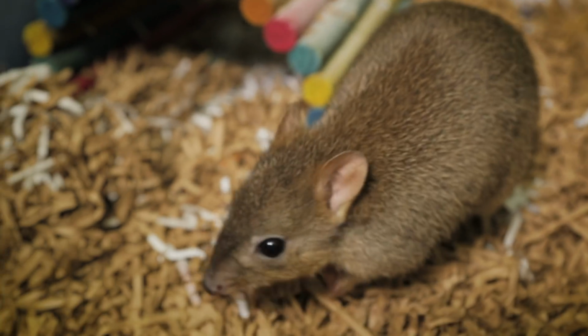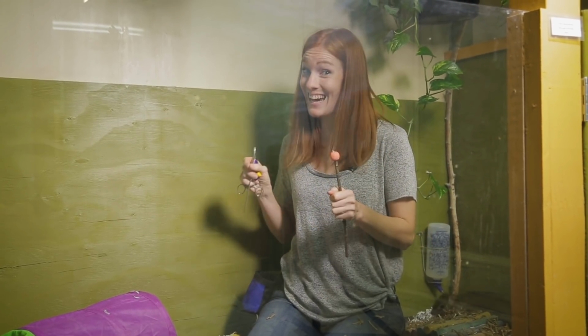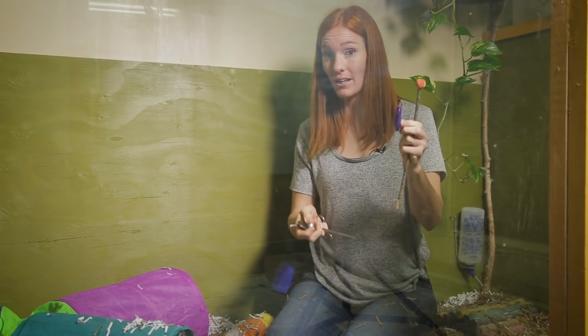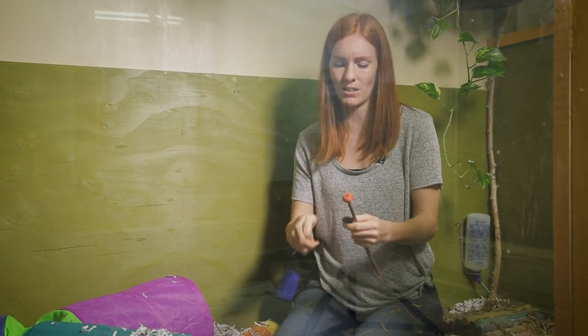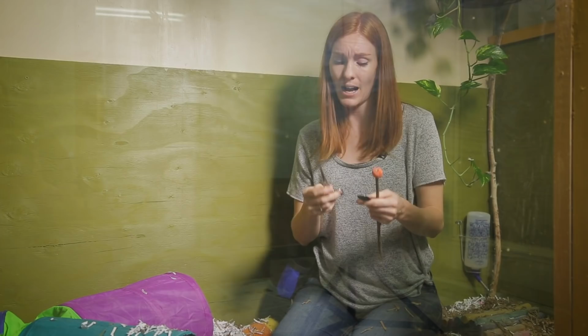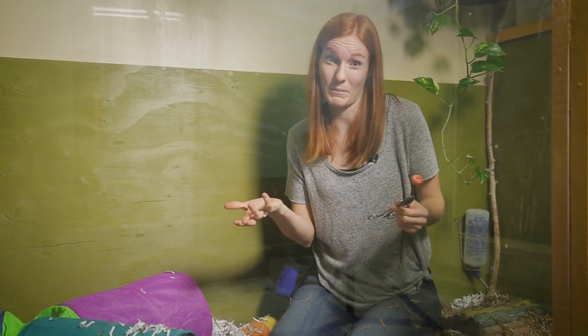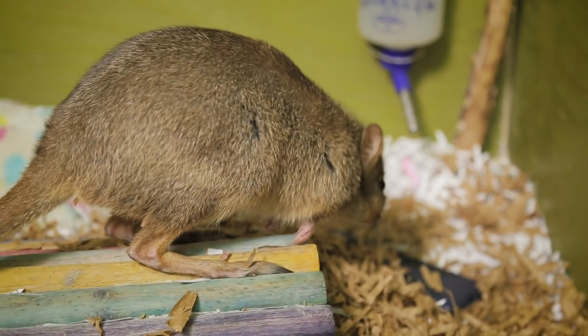So first things first, I have all of my tools that I might need. I have a pouch full of treats, tiny little treats because she's a tiny little girl. I have my target stick, I have a clicker, and in case she gets a little enthusiastic about taking the treats, I have two different ways to deliver the treats, just in case she wants to bite my fingers. So she is wide awake and ready to eat.